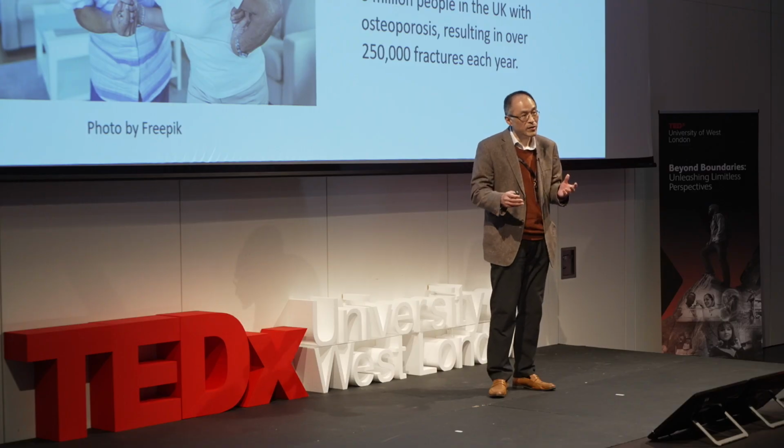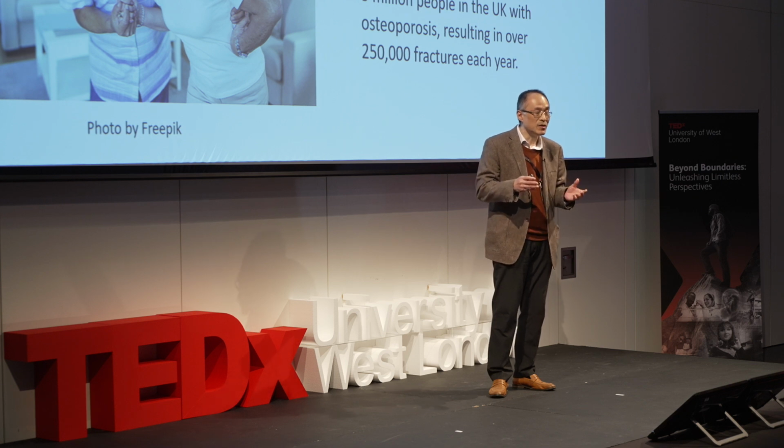So my research has developed a method of measuring how much loading is going through our body by using small sensors attached to the body. And also my research has established how this loading is related to the risk of osteoporosis. So it seems naturally the next step should be to translate this research into a product that can benefit people at risk of osteoporosis.